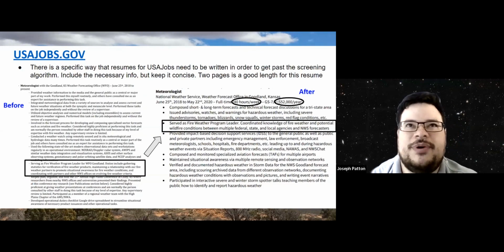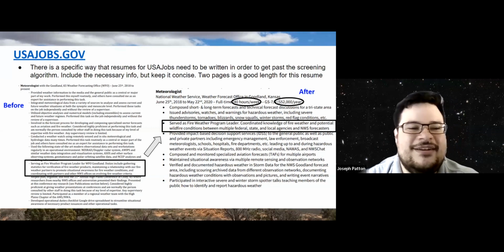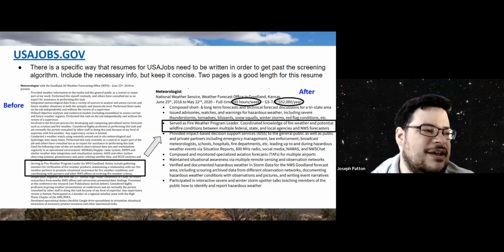So we wanted to show quickly a resume example from USA Jobs. This is actually a before and after of my own personal resume that I had written at 2 different times apart from each other. The one on the left is the before entry for my work with the National Weather Service, and the one on the right is the after entry for my work with the Weather Service. So there's a few things to take away from here.